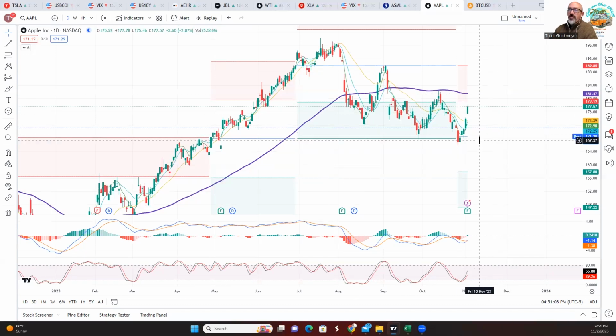If you follow some of the legends in the investment world, like Paul Tudor Jones, he makes a lot of decisions based off that one line. It just makes a lot of sense. And the market focuses on that as well, because everybody's focusing on it. So I suspect we're going to see a move further down.